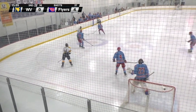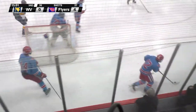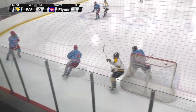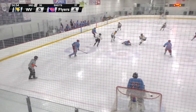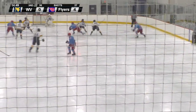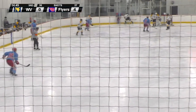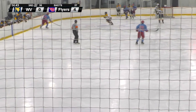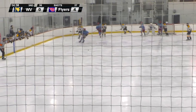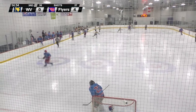Now here's Sokol from the faceoff for the Mountaineers. Stankiewicz behind the net couldn't control it. Picked up for the Flyers right there by Solly Clark. He's bumped off the puck. Now Plois wipes out. And the puck goes all the way down into the West Virginia zone. 14:40 to play in the third. And the puck is cleared. No icing.